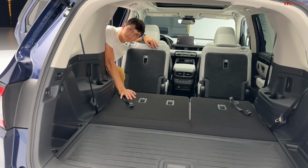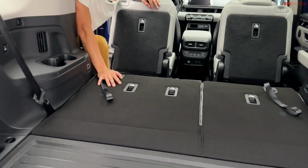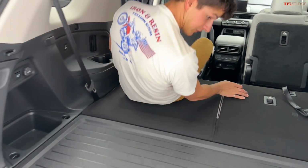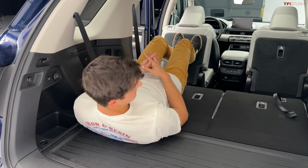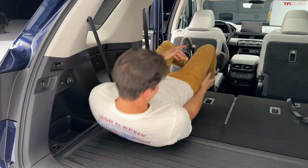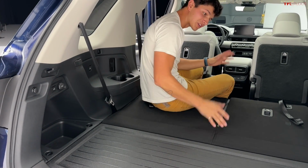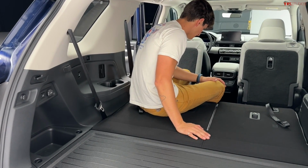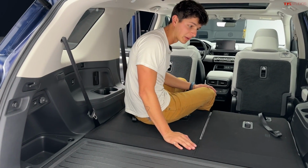You could almost use this for overlanding, right? We used to call it camping, but overlanding. Yeah, I don't think you'd have quite enough space to stretch out and sleep back here, but it is a good amount of room. If you're trying to move some furniture or go to Home Depot and get yourself some DIY supplies, there's a decent amount of room back here.